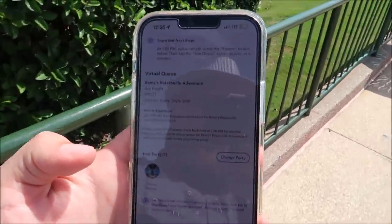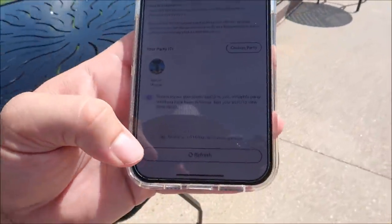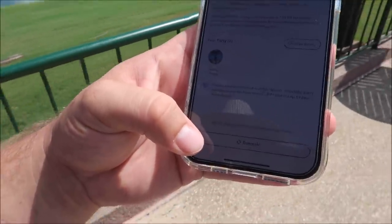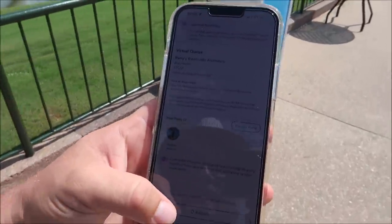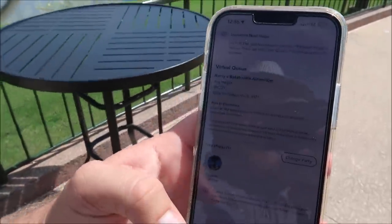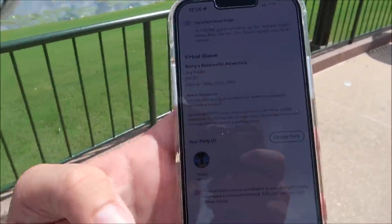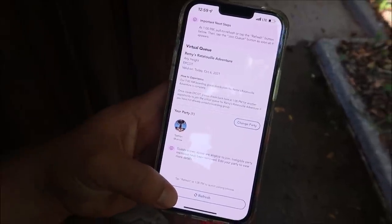To join the boarding group for Remy's Ratatouille Adventure, it looks like it's a little bit different than Rise of the Resistance. It actually tells you to tap refresh at 1 o'clock to launch the joining process. And I'm all set up in there, so I guess I'm just gonna keep trying like this. I've never seen it like this before. It's totally different than Rise of the Resistance. I suppose I'm just gonna keep this screen open.